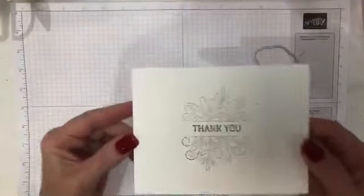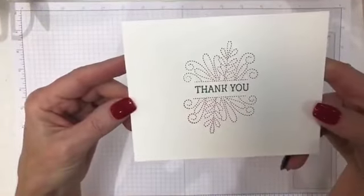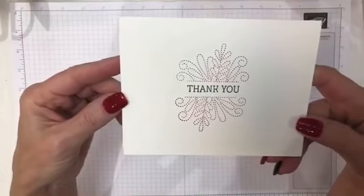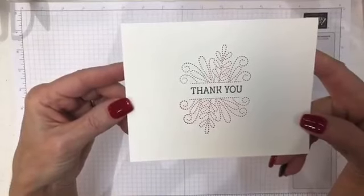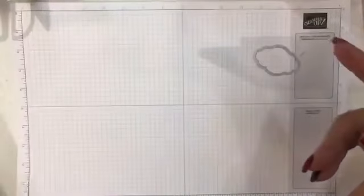This is the first one, which I call Simple Stamping, which is our campaign for 2019. And I think if you saw on my website or my blog, I already posted this one just to show you. 2 stamps, that's all it is. Cute, quick, easy, thank you.